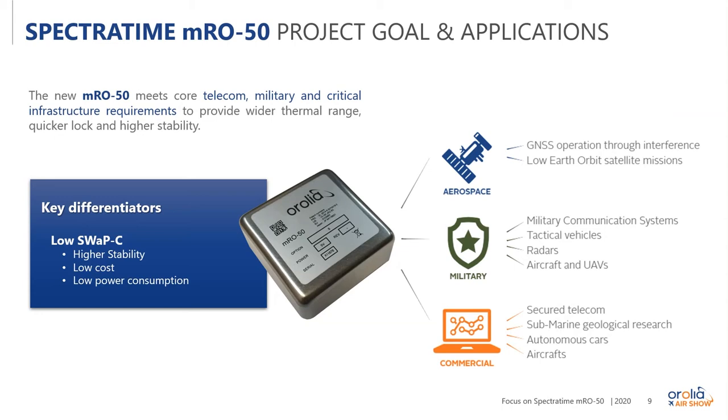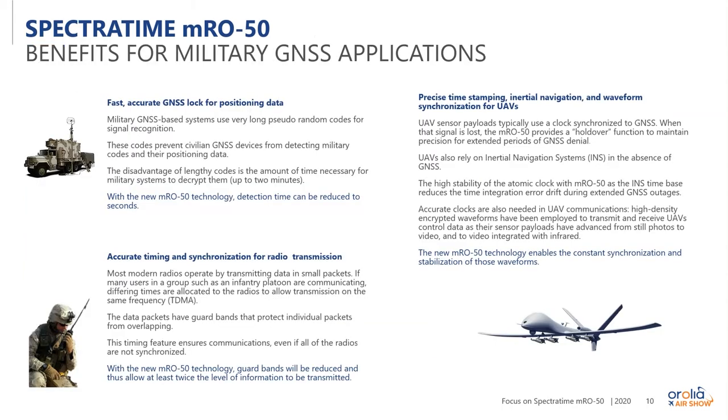So the kind of applications you can do, of course, aerospace, where we're having what we call low SWaP, low size, weight, and power, and of course, low cost is always important. So aerospace applications, which really need low SWaP, military applications, I'll go into that, and also commercial, and I'll go into those as well. So let's look at the military applications.